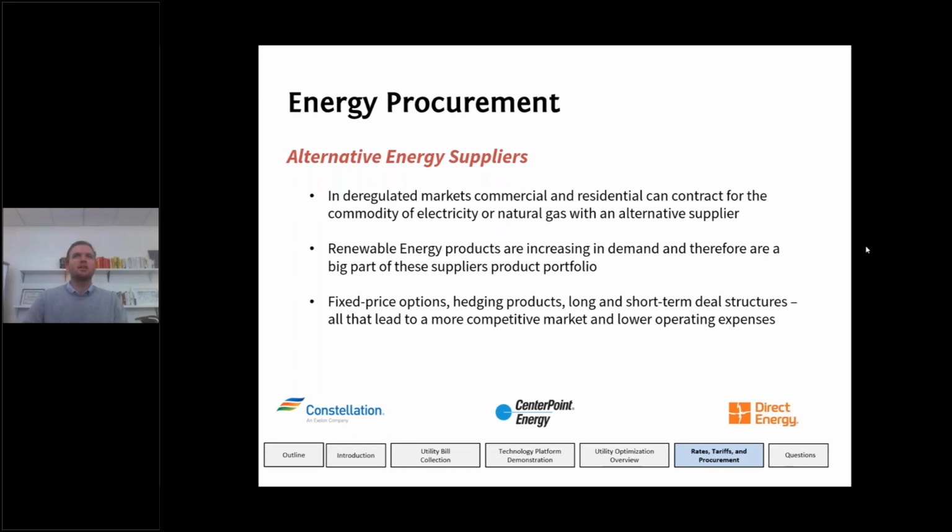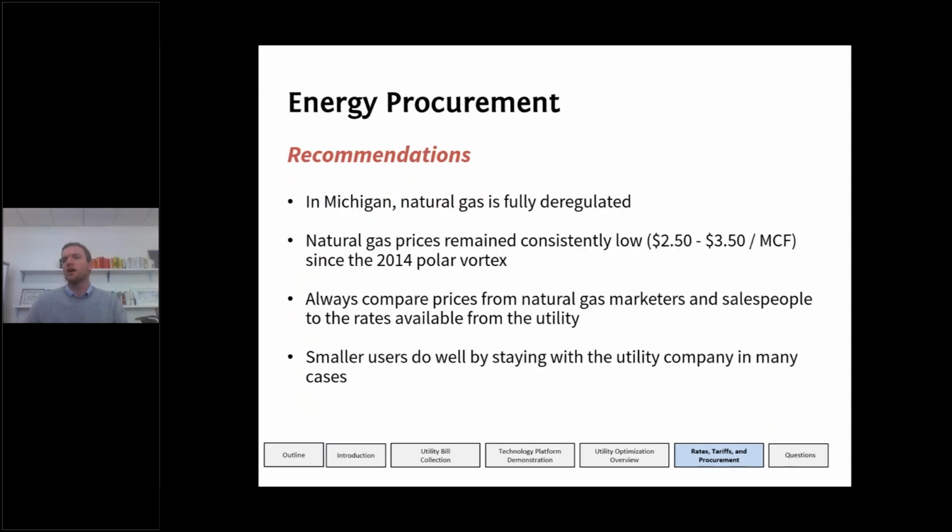Because at the end of the day, there's good strategies that exist with alternative energy suppliers, but they need to be managed well. They need to be consistently reviewed. We need to know when the expiration dates are on those contracts so that we can re-engage suppliers for new pricing and not get burned. So as it relates to just some of those recommendations, in Michigan, for example, natural gas is fully deregulated.